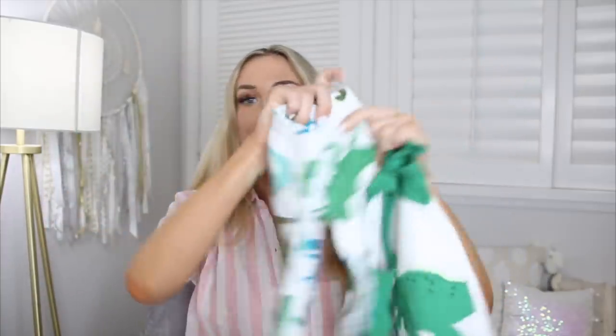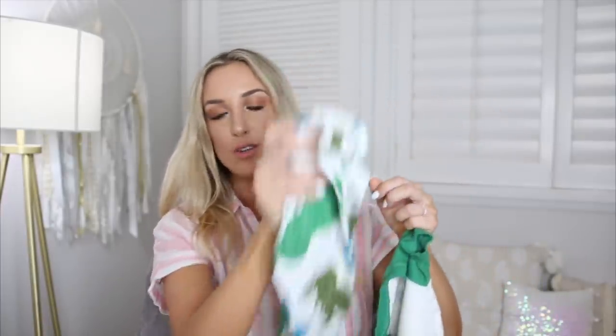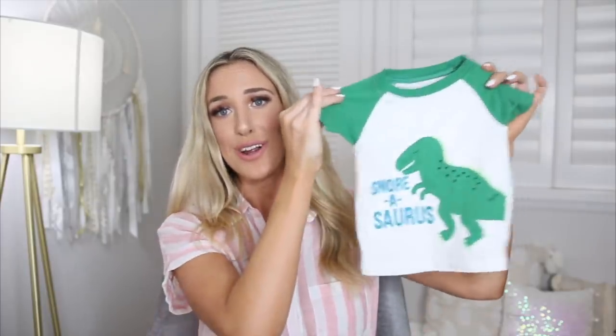And then we've gotten some of the cutest pajamas for Christian at Target lately. I have to show you this set. This little set that has a dino on it. It says Snorosaurus, and then it came with these printed pajama pants, and then it also came with striped pajama pants and a top that matches these prints as well. So now that he is in size 12 months, we can get the sleeper sometimes, but he can also wear actual big boy PJs too. So Target has some really cute big boy PJs like that.